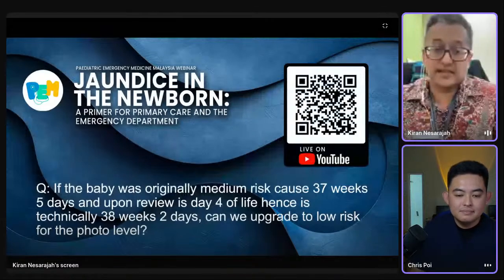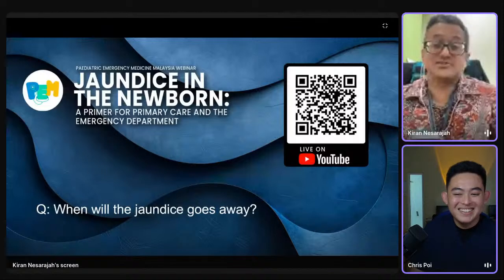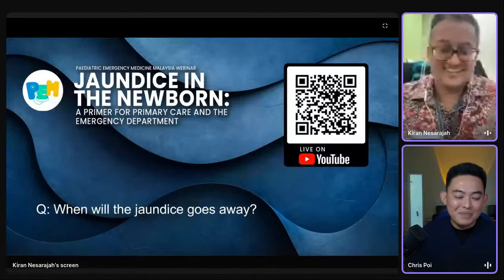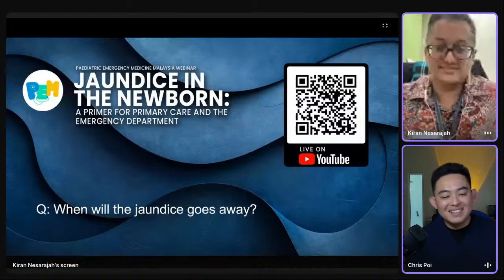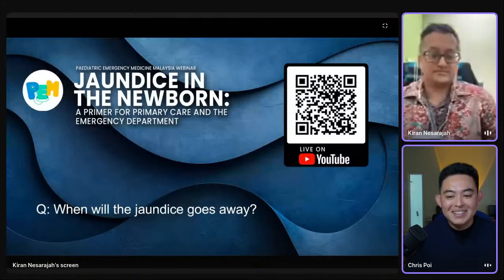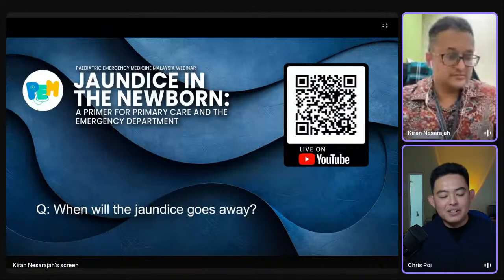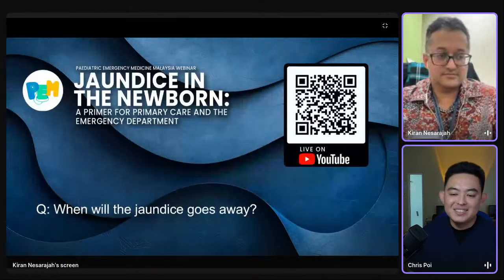All right. A very concerned mother wants to know, when will the jaundice go away? If I'm assuming that this is breast milk jaundice, it can be quite a worrying factor for parents. So they want an objective answer: when will this jaundice go away? The answer is nobody knows, but it will go away. You just have to reassure them that just because they are jaundiced, it's not dangerous. There's no ill effect to the child. It's physiological, and it will clear when the child matures.